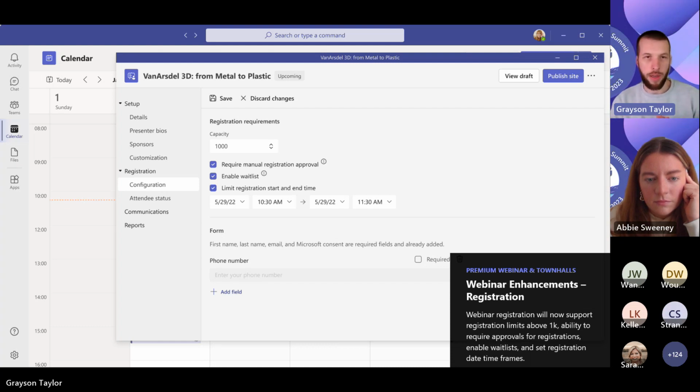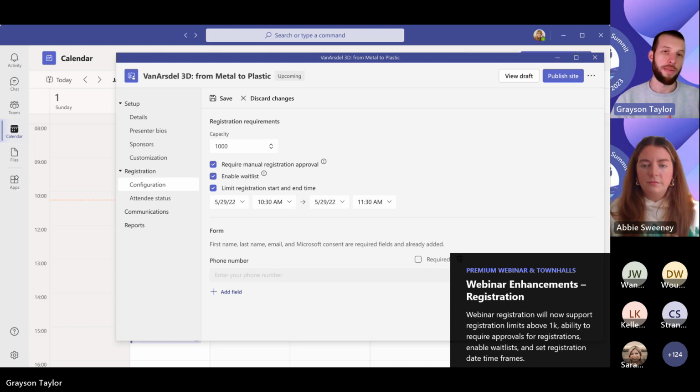So you could say, we only want 500 to be registered, but you can't go over 1,000. And the reality is that a significant portion of people who register for an event are unlikely to attend. So if you wanted to say, I don't know, hopefully have 800 people show up to your webinar, you probably wouldn't want to limit it to 800. You might want to limit it to 2,000 or 3,000, right?